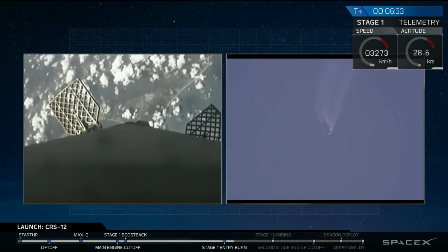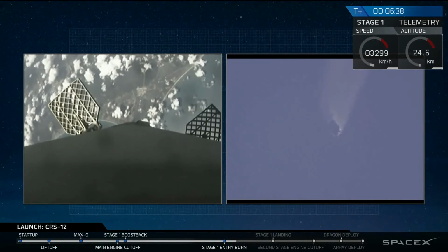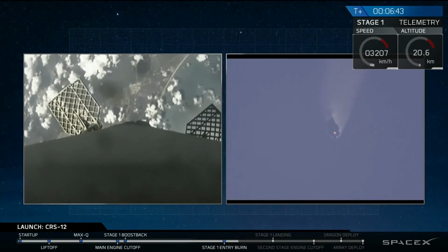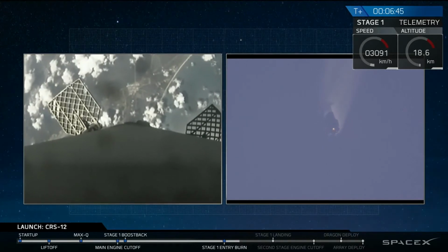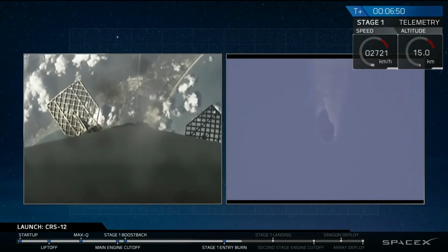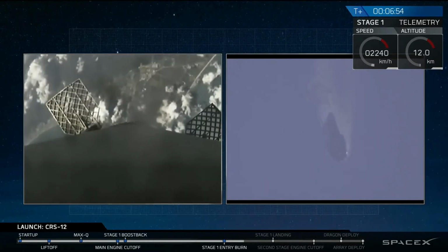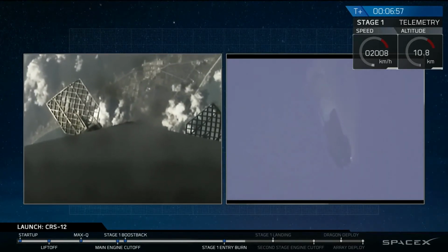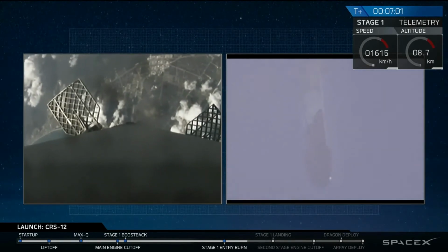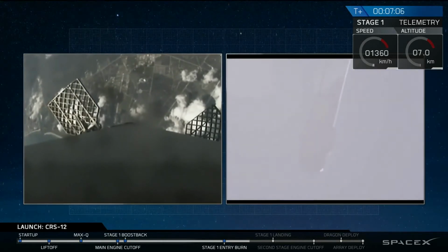For those of us just joining, on the left-hand side, we have a camera on the first stage as it descends. And on the right-hand side, we have a camera on the ground tracking that first stage as it makes its way back. You can see the rocket start to vibrate around as it hits the thicker parts of the atmosphere. In about 10 seconds, that center Merlin engine is going to ignite once more and set the rocket down as gently as possible at the pad at LZ1.